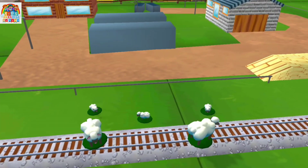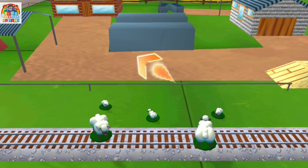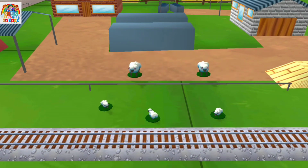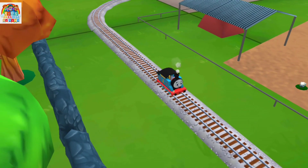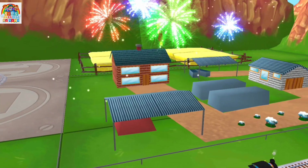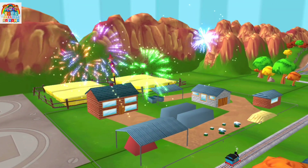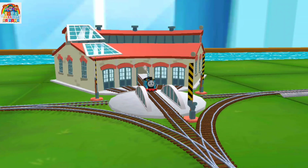Sheep have wandered onto the tracks. Help by dragging them back into their pen. That's the way! That was off the rail! And see what we can discover.